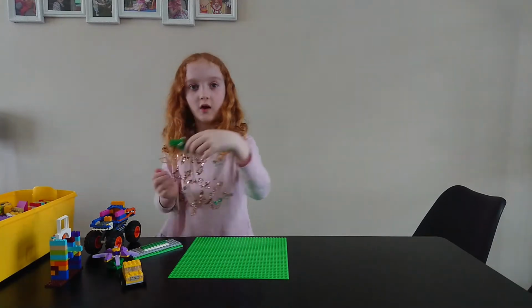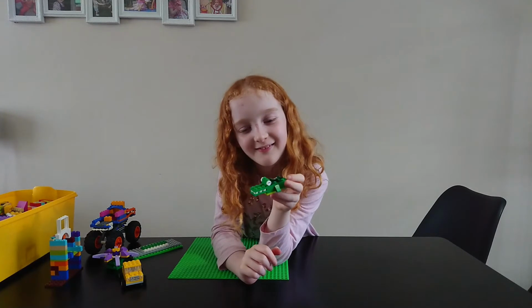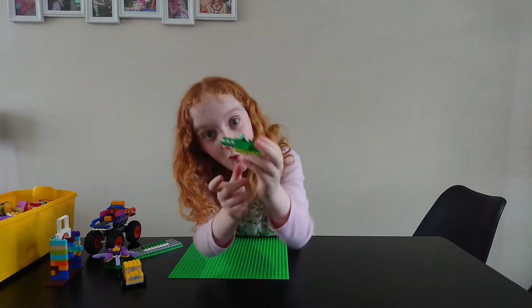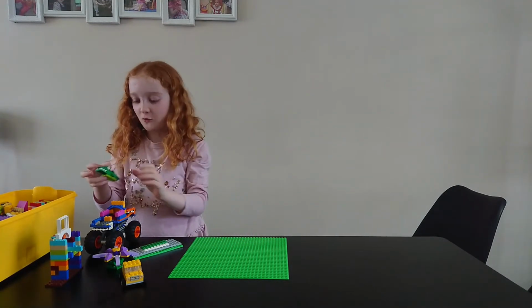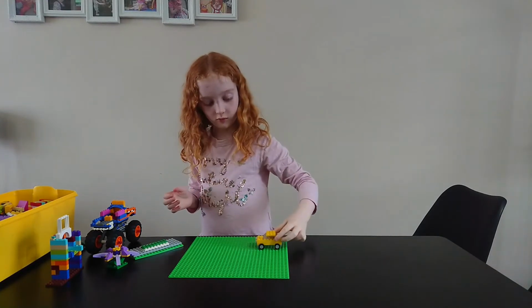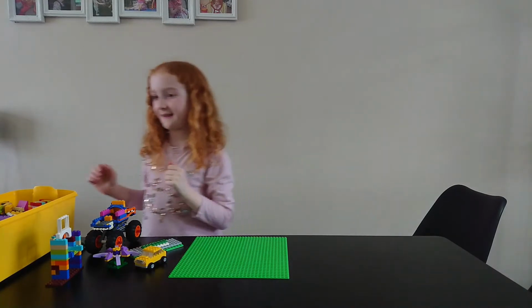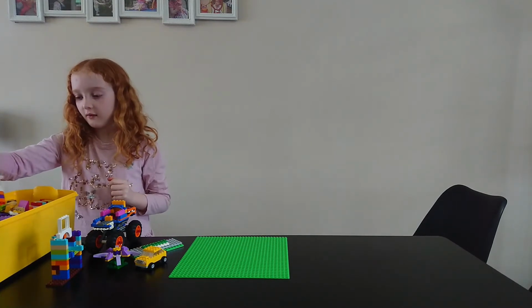And then I have this crocodile. It's got my key. It's quite cute. Look at the eyes. Ooh, look at the spikes. That's cool. And then this car, and it actually does zoom there. So yeah, now I'm gonna build some Lego.